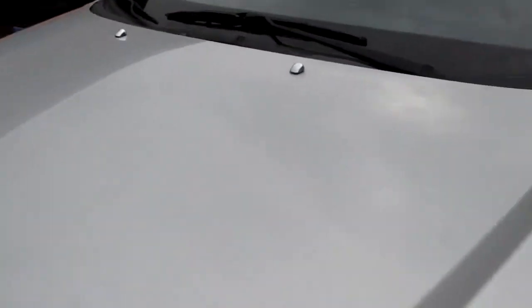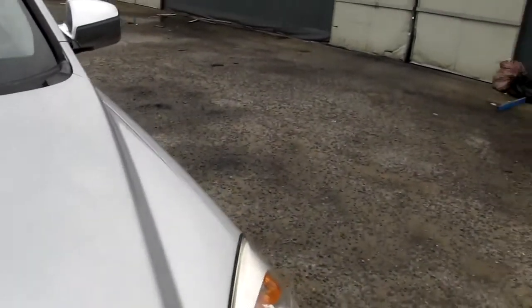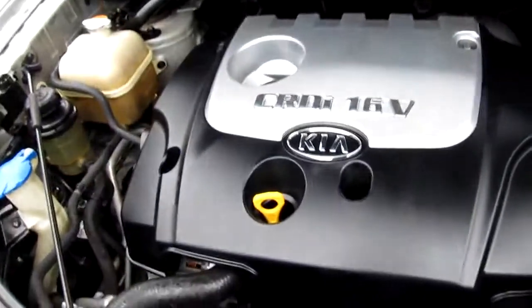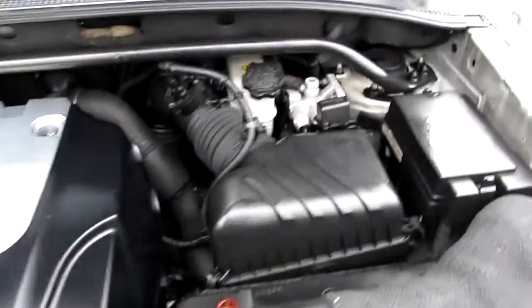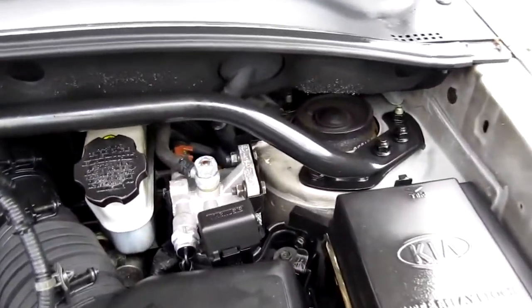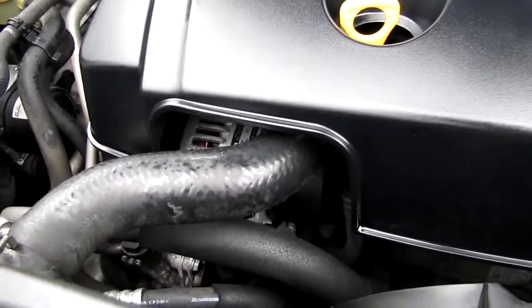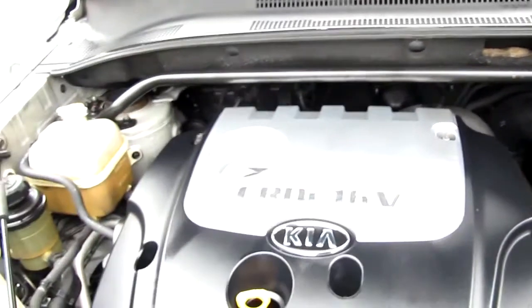Okay. And check out the engine bay. The engine bay is also clean. The fuel filter, engine oil, and alternator are brand new. Now everything is no problem.